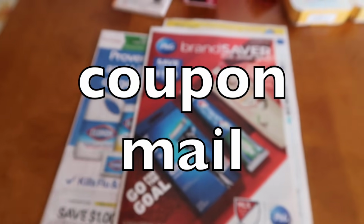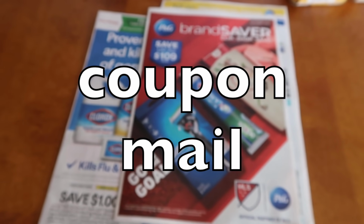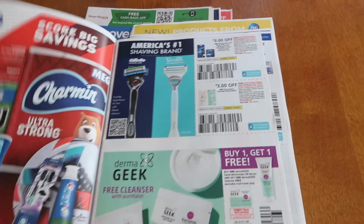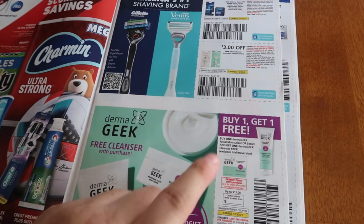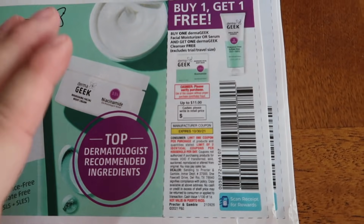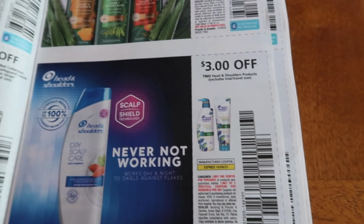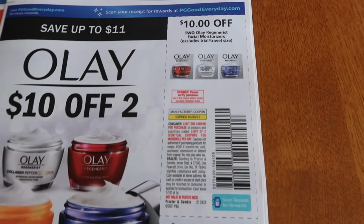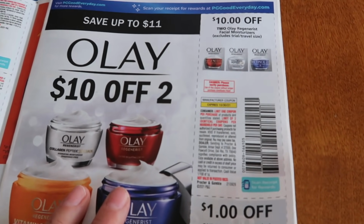The last thing we're gonna talk about is a little bit of coupon mail. These are from my very good friend in California, Sandra. She sent them to me. This is the October P&G. Lots of these coupons are valid until the 30th. Some of them are expiring on the 9th. So if that is not your thing, obviously not pour vous, but that one, fantastic.